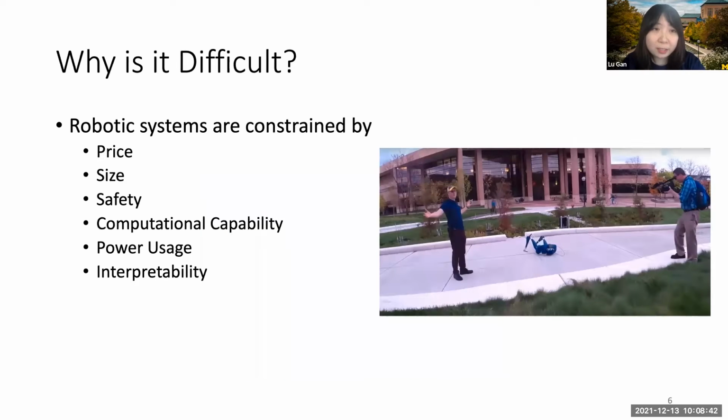So why is it hard to enable the robot to have a high level understanding? This is because robotic systems are constrained by a lot of factors, such as price, size, and safety, to be truly useful for real-world applications. Thus, they have constrained computation capability and power usage, and they need interpretability for humans to understand and trust.